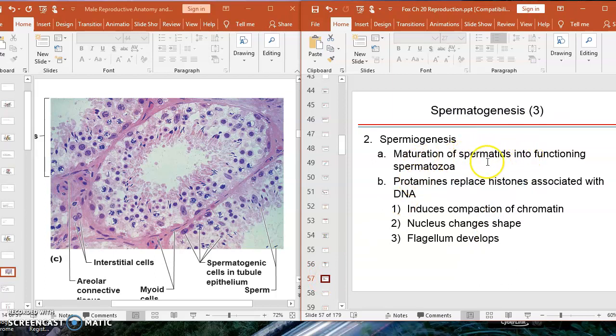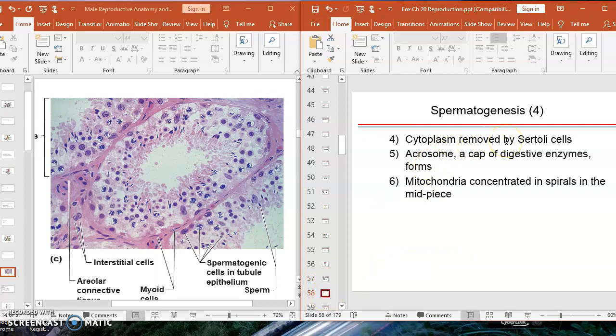Spermiogenesis: maturation of the spermatids into functioning spermatozoa. Protamines replace the histones. That causes compaction of the chromatin. The nucleus changes. The flagellum develops. Also the acrosome, which will be placed on the top, will develop. Cytoplasm is removed by the Sertoli cell. The acrosome is a cap of digestive enzymes. Those digestive enzymes are the ones that have got to cut away at the corona radiata around the ovulated egg, the ovum, and also the zona pellucida, which surrounds it. The mitochondria are located in the midpiece, and of course the mitochondria are important for what? For the whipping action of the flagellum.